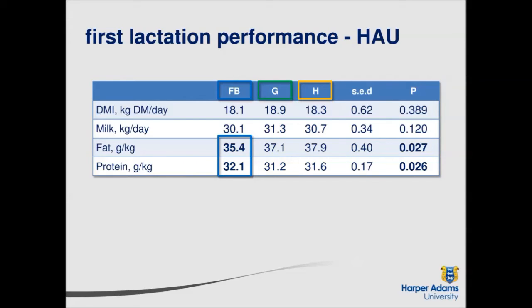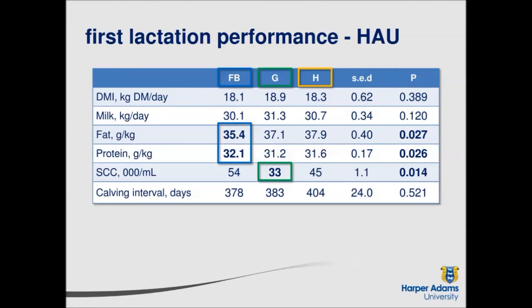During that lactation period, yield was a little bit lower in those animals that were on the fodder beet, and their milk composition was that little bit higher. Somatic cell counts were respectable, lowest in those animals that were outwintered on the deferred grazing, which, interestingly enough, had the highest dirt score through the outwintering period. Calving interval showed no significant difference across the treatment groups.